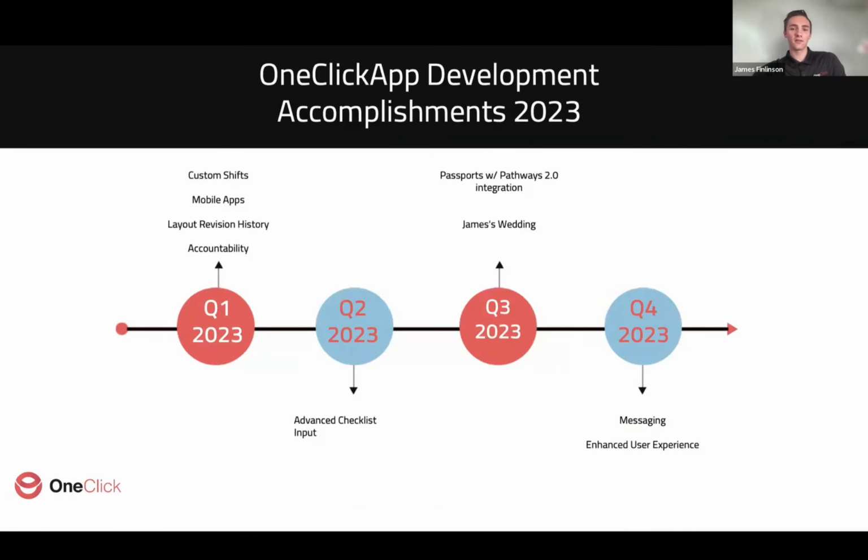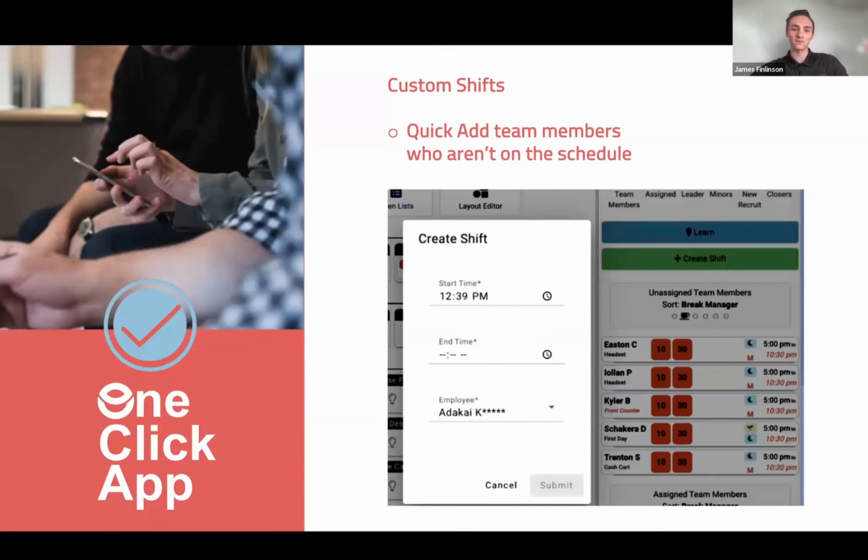So this is an overview of the accomplishments that we've done this year, different features we've released. You can see them placed on a timeline. We are going to go into more detail about all of these. In Q1, we released custom shifts, mobile apps, and layout revision history, as well as accountability features. In Q2, we released advanced checklist input. In Q3, we released the passports with the Pathways 2.0 integration, and I got married. And then coming up in Q4, we're coming out with 2 new releases, messaging and a new enhanced user experience. We're excited to review what we've done and then look at what's coming next. And we'll start with the custom shifts.